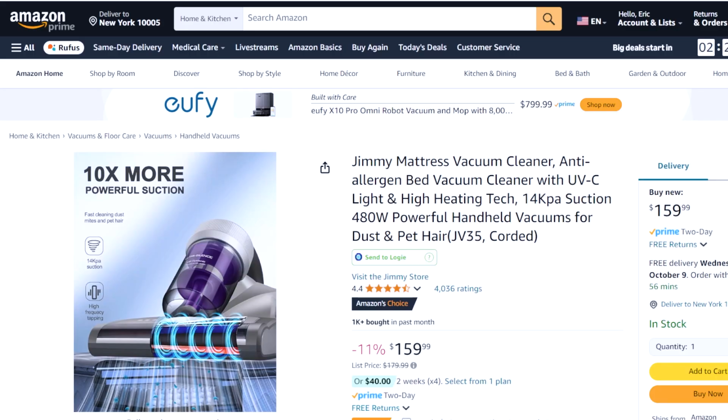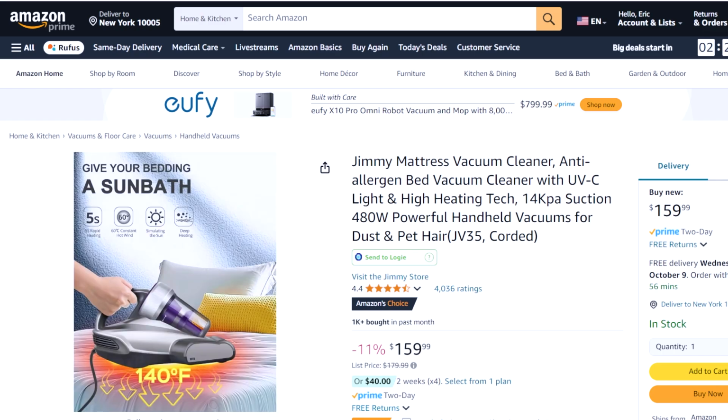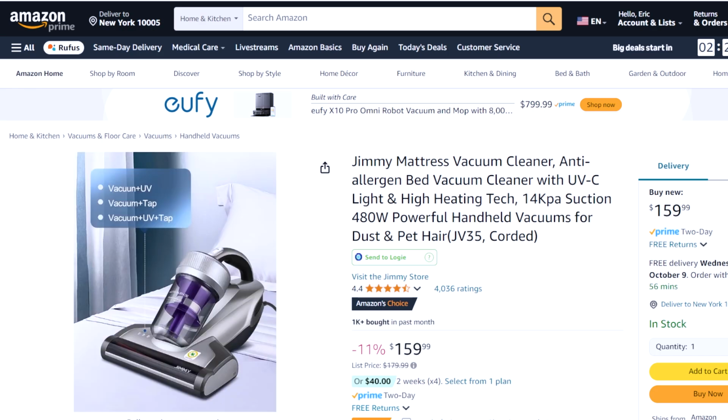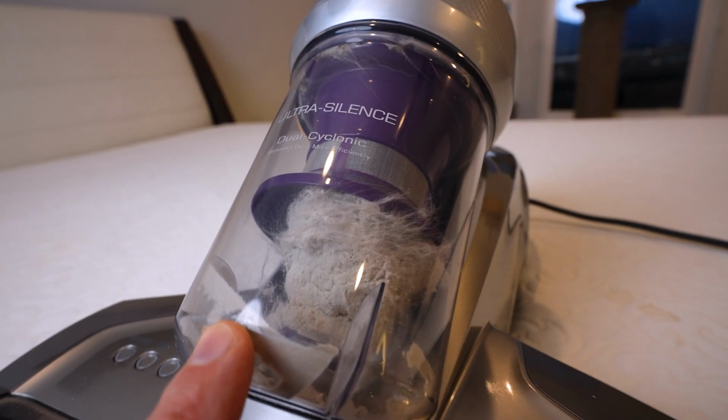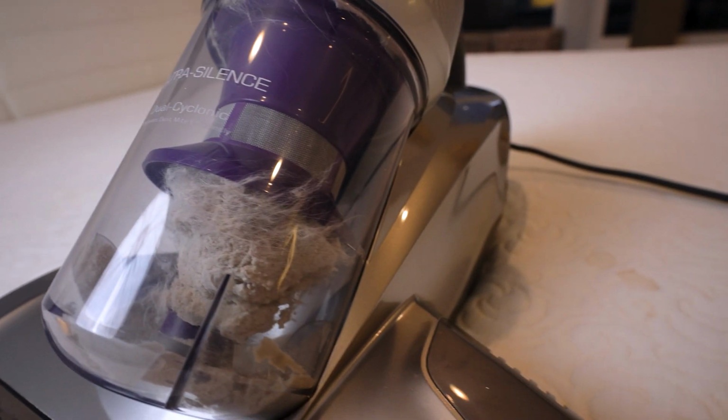It basically takes care of dust mites and kills them, and this is a fast way to vacuum up your mattress and your furniture because it has a head that is almost a foot wide. It uses ultraviolet light to kill dust mites. It has a heating element which heats up the hot air to also kill dust mites, and it's a really good vacuum. Take a look at my videos on it. You can see how much dust I collect from my mattress with just a couple passes. It's disgusting.